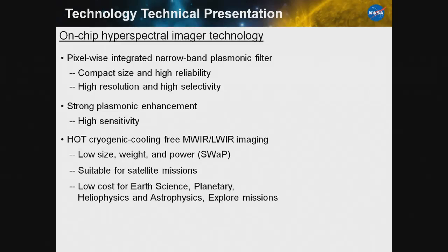So just to sum up, we have a pixel integrated narrowband plasmonic filter. Again, it's not a filter in the traditional sense. This is actually an enhancement technique, so you can enhance the desired wavelength, something that's really a powerful technique for imaging very cold objects. You automatically get an increase in the responsivity of your device. And then you can operate these at a higher operating temperature, something that becomes really attractive as you try to go to small satellites. You want to start to eliminate all the cryogenic cooling. And it should be very low cost because you don't need the high cryogenic cooler. It's based on III-V materials that are very well known and can be grown and processed efficiently.